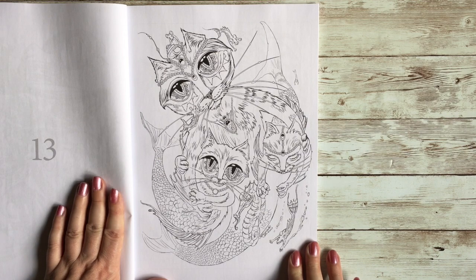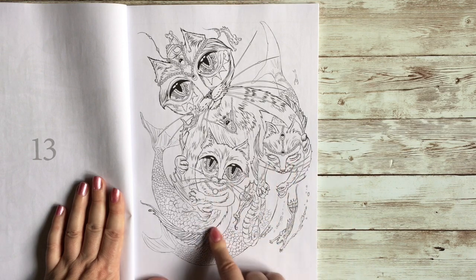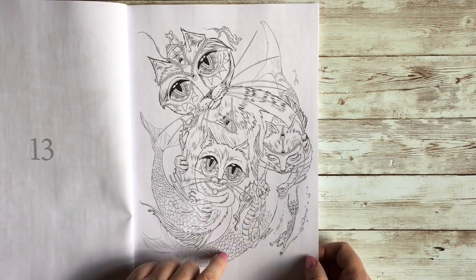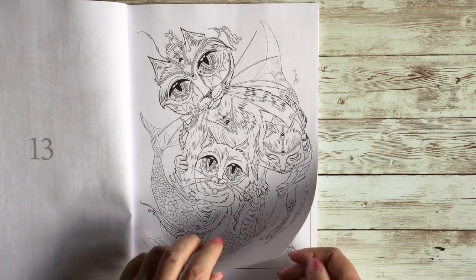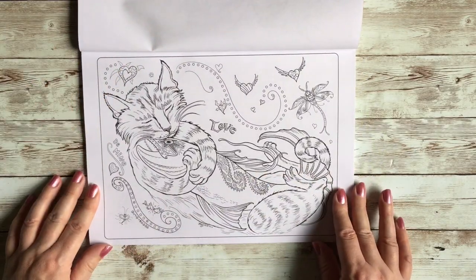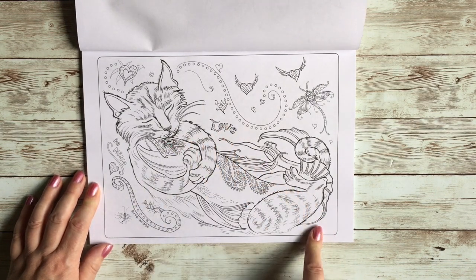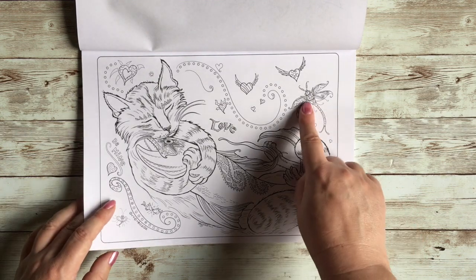Now here we have, I don't know what you want to call them, a mercat. I've heard some people call them mermaids. I prefer mercat, I think. Cats that are mermaids. We got a nice little seahorse in here as well. Oh, and a little mermouse. That's cute. We have a horizontal one here. He loves his fish. Cuddles. Fish. Little cat dragonfly.